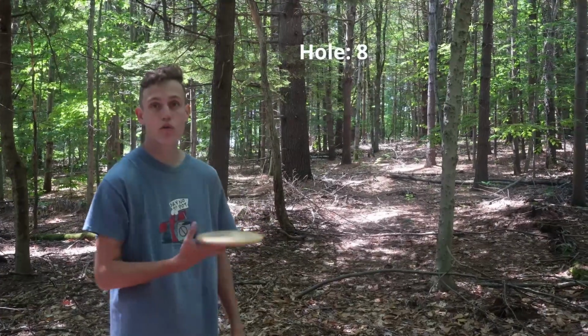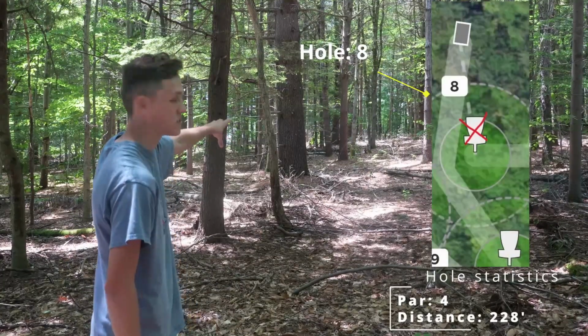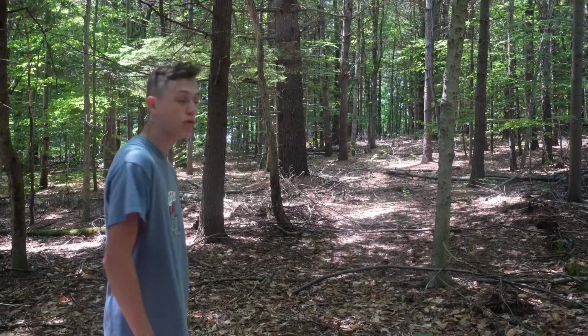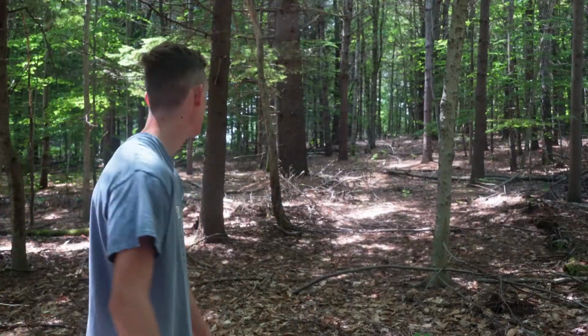Hole 8, par 4, 228. It's basically a super tight tunnel shot that's dead straight, and a dog leg left to the basket. Road behind the basket is OB. It's about 20 feet behind the basket.